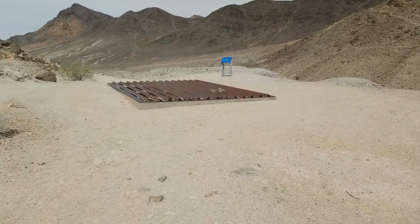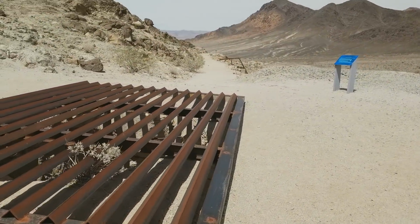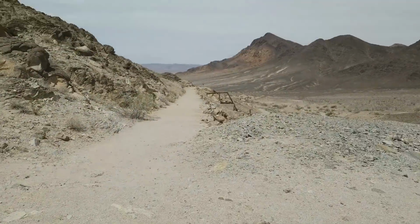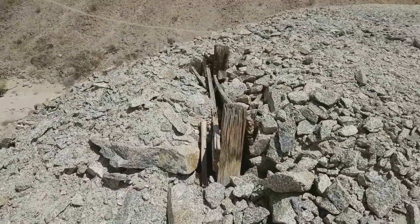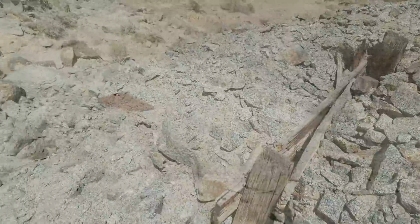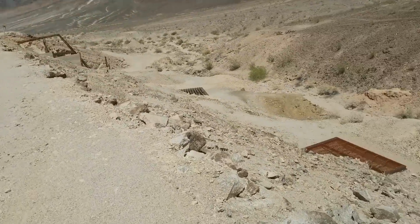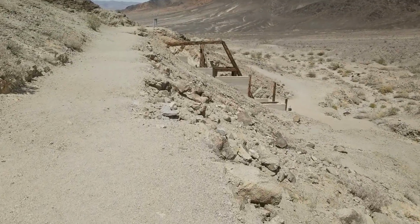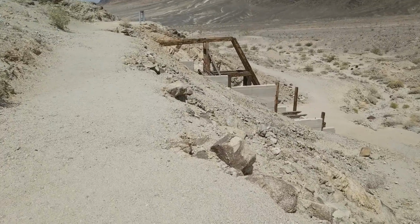Okay, so we're heading over to the stamp mill remains, just right around the corner here. Just down this path. How convenient, huh? You just pull your ore up here from your mine, shuttle it down there and get it crushed. Man, this stuff's been around here for a long time. Here's the terraced stamp mill. Not much remains of it now.